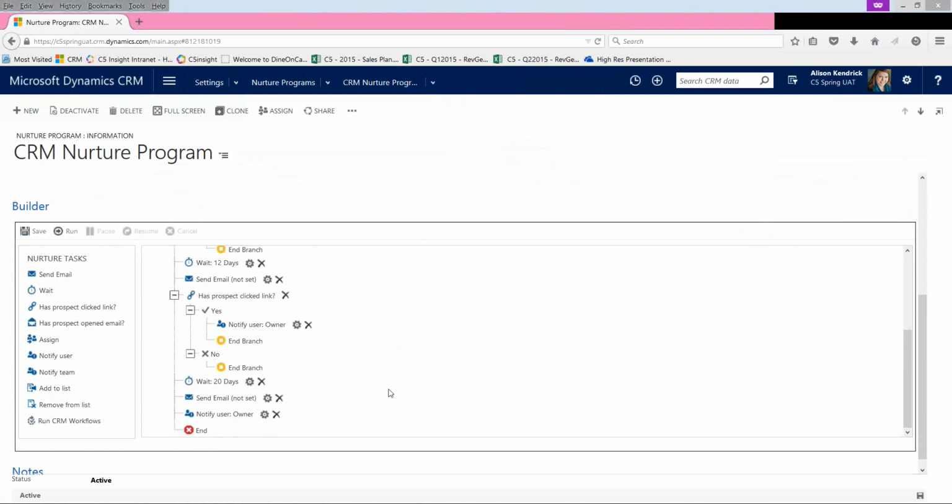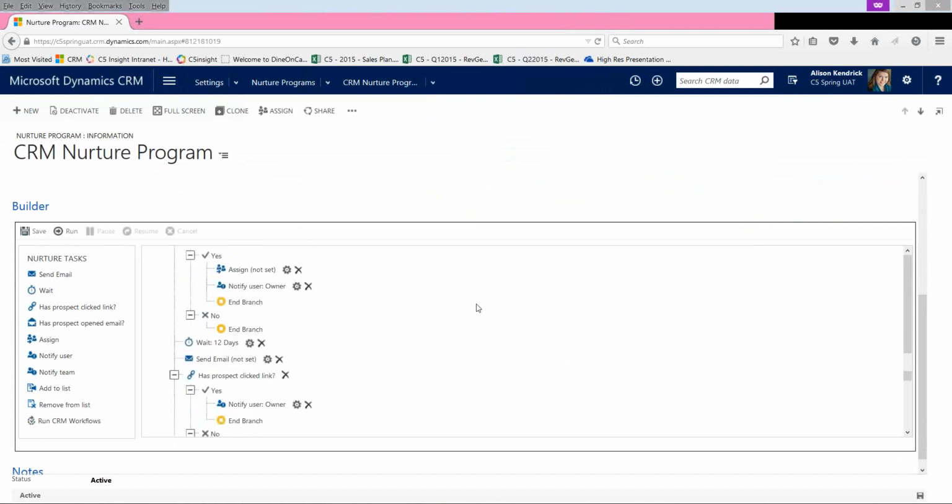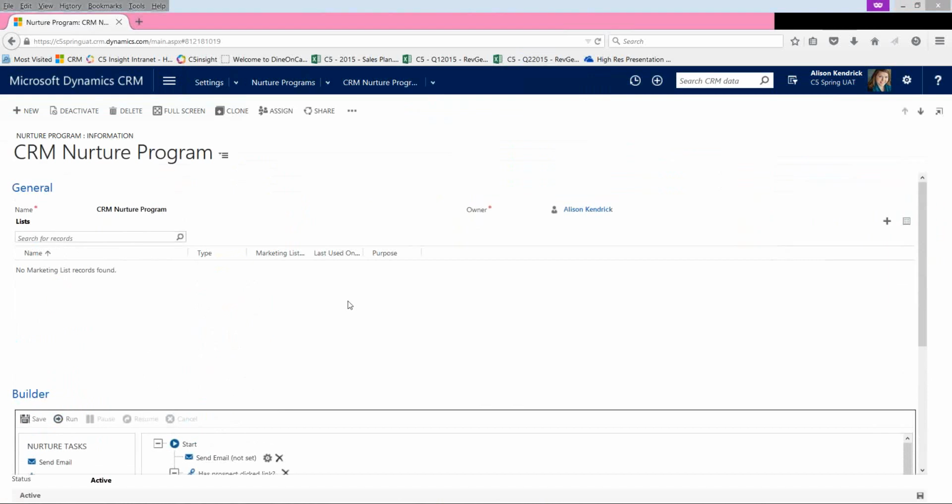Now we're going to send our third email, and then once this new nurture cycle is complete, we'll notify the user, hey Chandler, Phoebe's nurture cycle is complete. Now might be a really good time to check back in with her. One other thing that I really like about the nurture programs is that you can either associate them to a marketing list, or in just a minute I'll go into a lead record and you can run nurture quickly and easily ad hoc if you'd like to, instead of associating it to an entire marketing list.